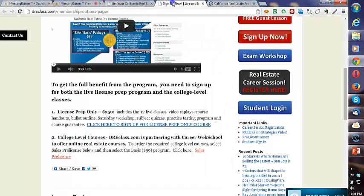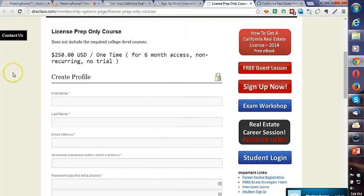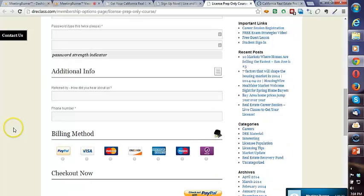Then the live classes, which is the first part here, is $250. You click on that. If you need the full thing, you have to enroll twice, once for the college level, once for the live classes. If you've already got the college level, you only have to do this once. You create a profile which includes a username and a password, and once you've paid, it unlocks the site, and you have access to all the videos immediately. They're already there. All 12 classes are required.